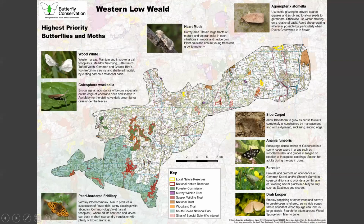And the project actually fits into some of the work that Butterfly Conservation is doing within the organisation itself, where it's looking at its priorities in terms of landscapes. In the Weald area, we've got a number of butterflies and moths that we're actually looking at in terms of butterfly conservation. And we always say to people that, yes, my focus is on the wood white, but it's not just about the wood white, it's about the other moths and butterflies in the project area, as well as pollinators in general and invertebrates in general.